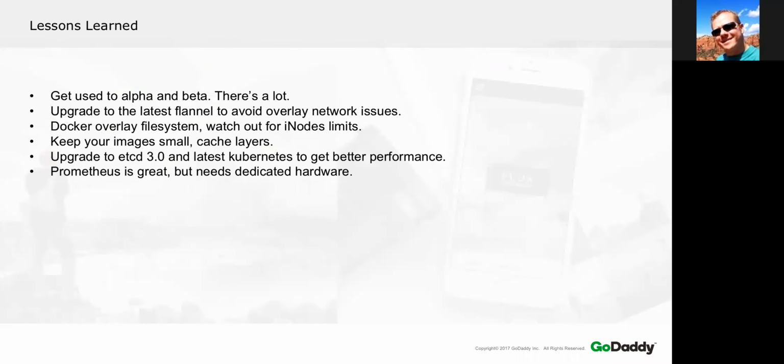Lessons learned. Like I said, alpha and beta. Get used to it. There's a lot. Upgrade to the latest flannel. A lot of people use flannel. Do you guys use flannel for your local overlay networking? Yeah. So upgrade to the latest, because I've run into problems in earlier versions.